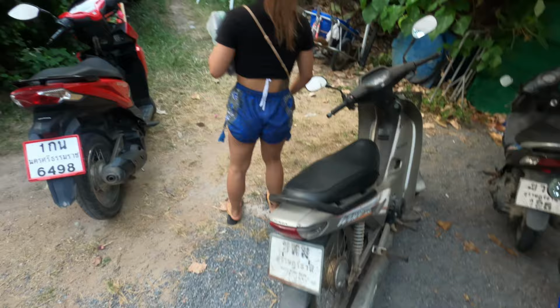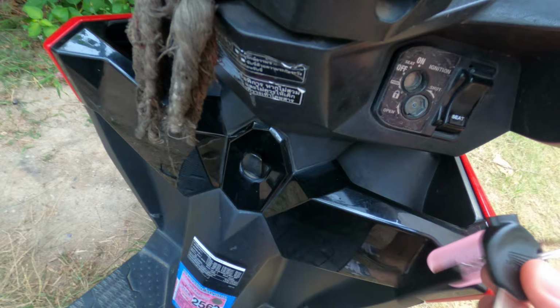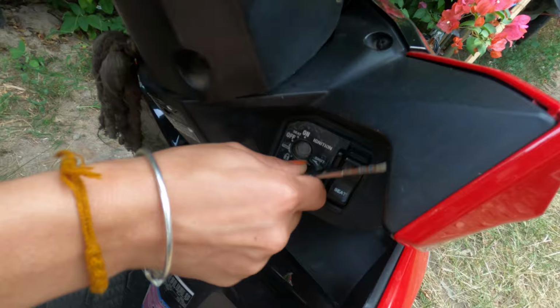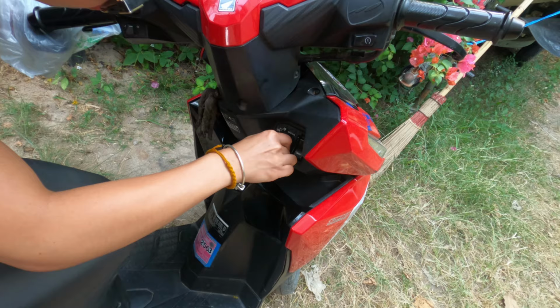But first, we've got to do a bit of Tetris and move the bike out. Best help Mylene do that. Shit. How on earth did you do this? Put it in there like that. Go on then, the professional. Don't say that too soon. Okay, nope. There we go.